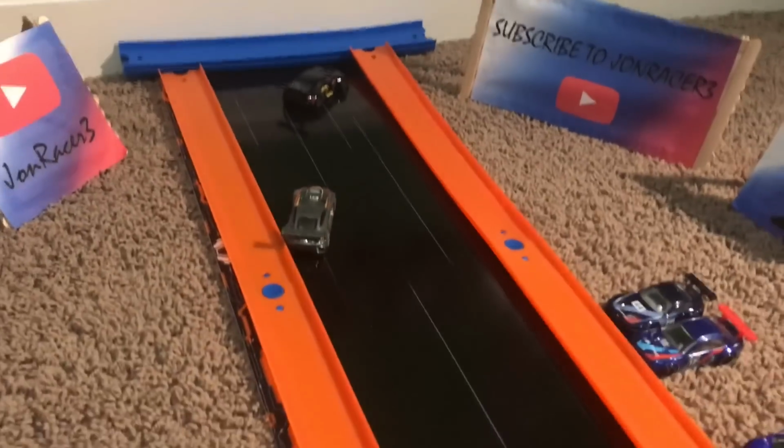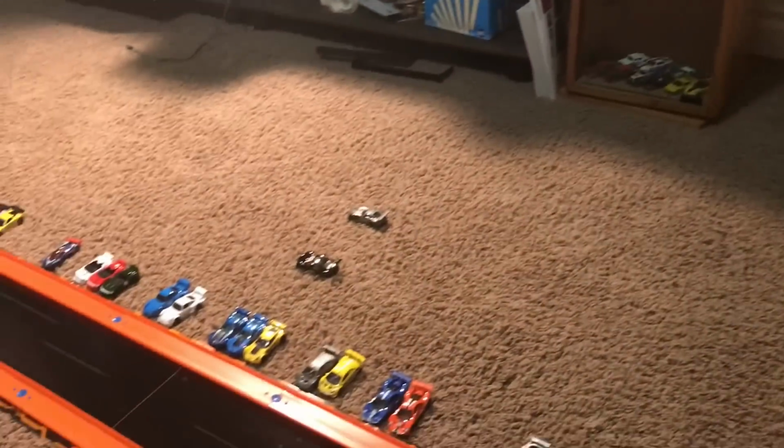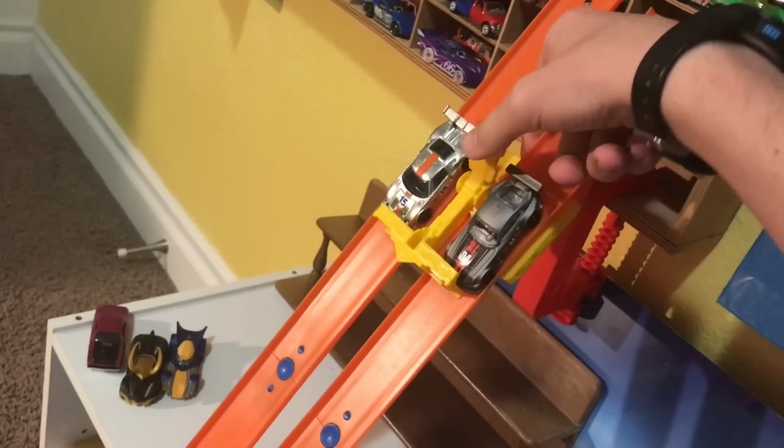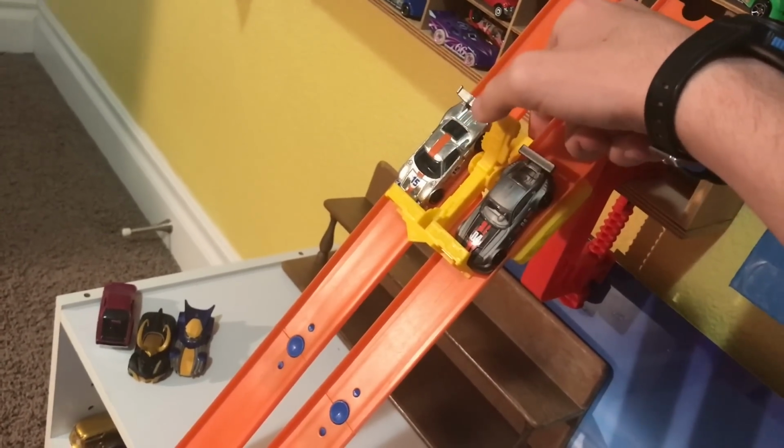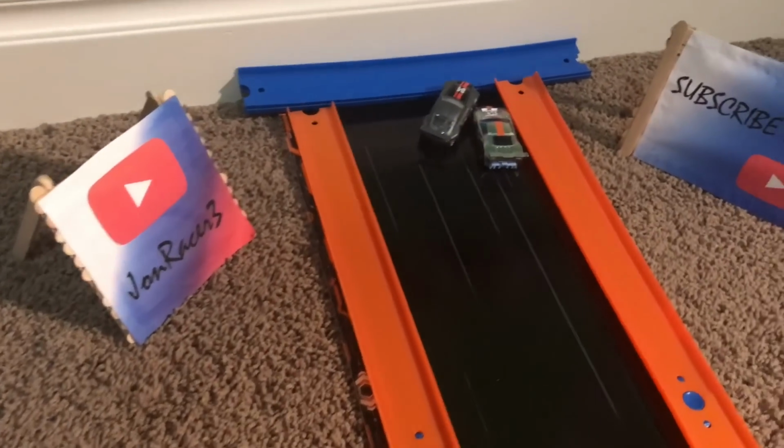And it's going to be the Cadillac just beating the Mercedes to the finish. That black car was really hard to see on the black track. I don't know how that's going to go well for these other racers, but for right now we got a silver Ford GT and a gray BMW about to race. 3, 2, 1. And it looks like it's going to be the BMW without a doubt.